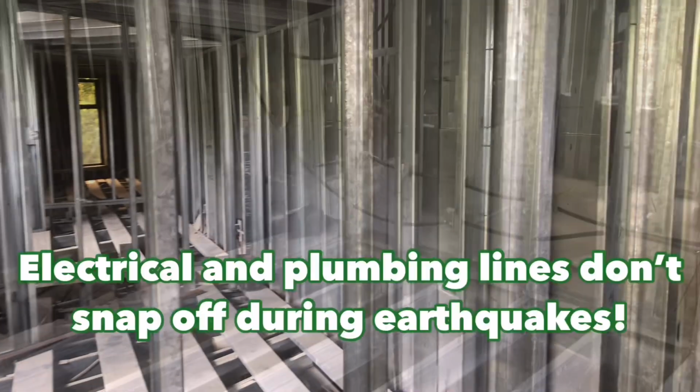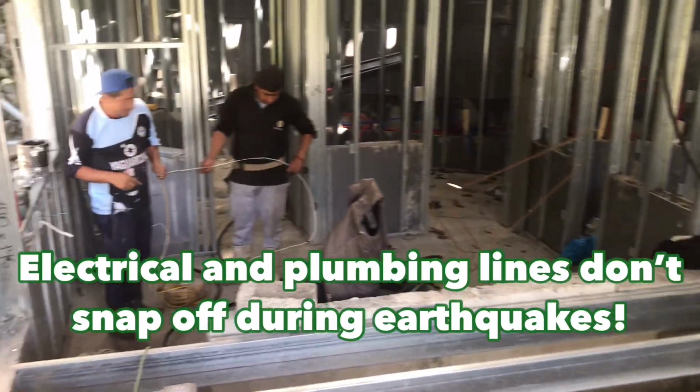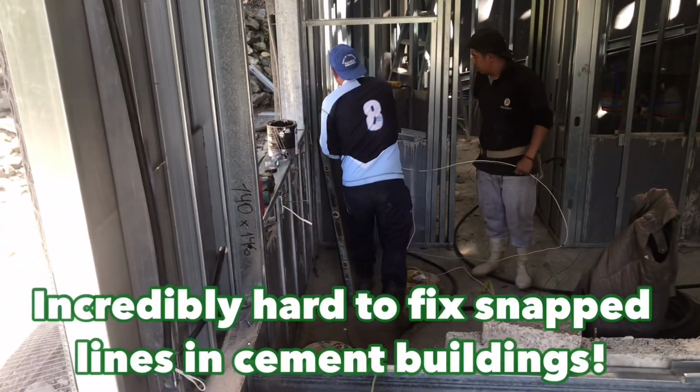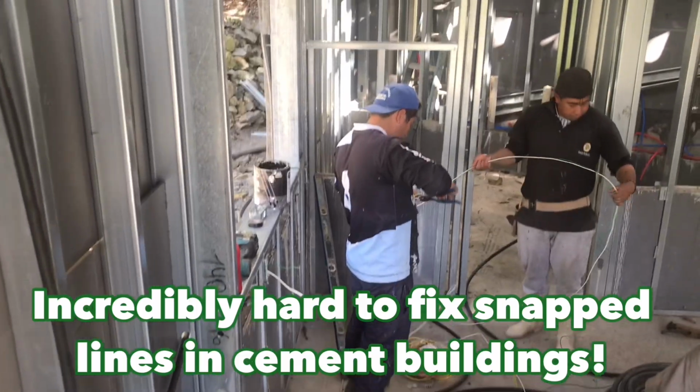So running your electrical, running your plumbing is a lot easier. Alarm systems, whatever you want to run inside those walls, super easy. And together and move together, so there's no problem with that. Electrical and plumbing lines do not snap off during earthquakes in these buildings. It is incredibly hard to fix these snap-off lines in cement buildings.